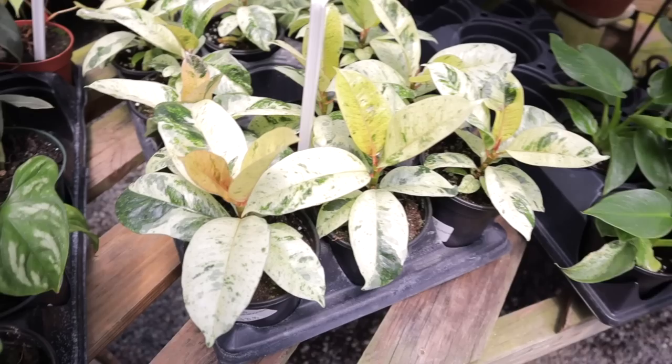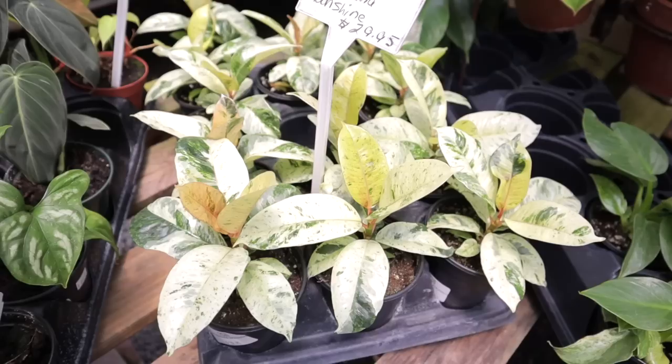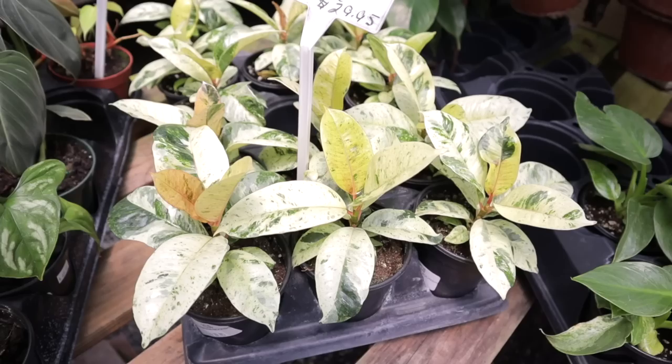Look at this ficus, everybody. The last time I posted about this, everyone was commenting how they're wanting to get their hands on one of these, and $30, it's a nice sized one. I got a very, very tiny one initially, and it was such a good deal, but the smaller plants sometimes have a harder time making it. So mine didn't make it, but this is a maybe.